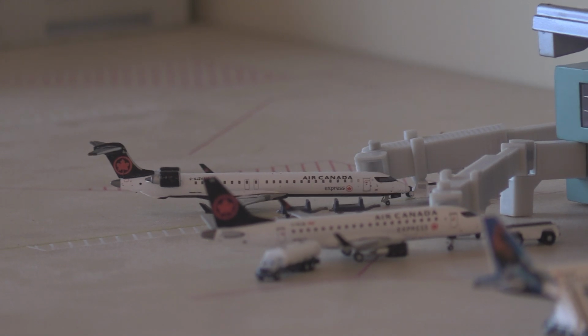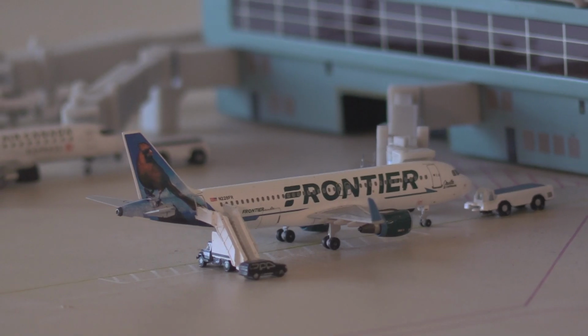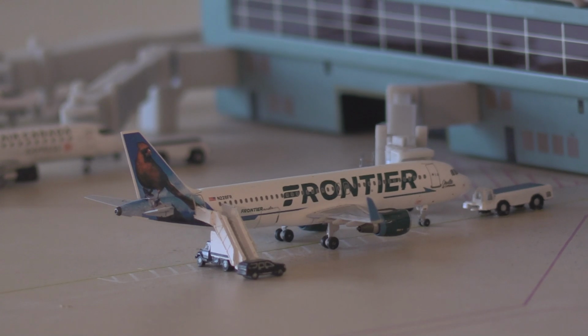And then in front of him there we have the new, this is the first time this plane has been in a Washington Dulles update, but here we have the Air Canada Express E175. He's going to be heading out to Toronto. Next here at the gate we have a Frontier A320. He's just getting the cleaning done, and then he's going to be heading out to Las Vegas.